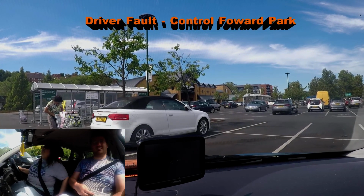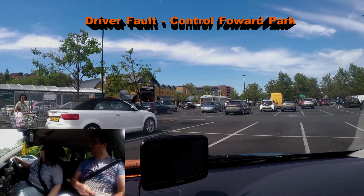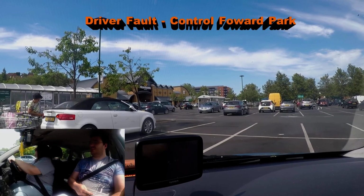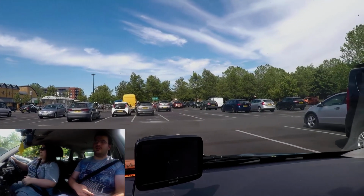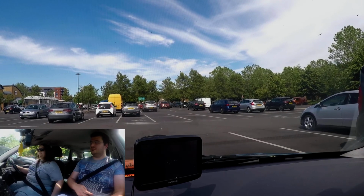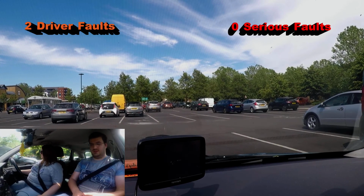Harley didn't feel confident that this attempt would get into the bay, so has decided to reverse. Due to Harley reversing, this will go down as a fault for control on the forward park. Are you happy with that? I think so.